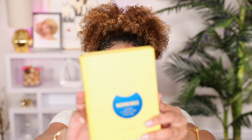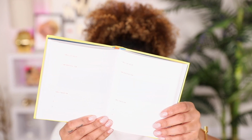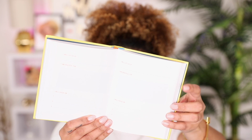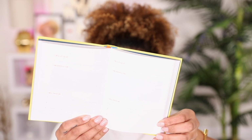Now I love writing, but I don't always get a chance to write because I feel like I wake up in the morning and it's time to go, go, go. I sit down with my planner, I look through the things that I have to do, but I've been making it a point to write in this. It's called a 2-minute journal. So I'm hoping that's not too blown out. So it says, I will let go of, I am grateful for, and 3 things I'm gonna focus on.